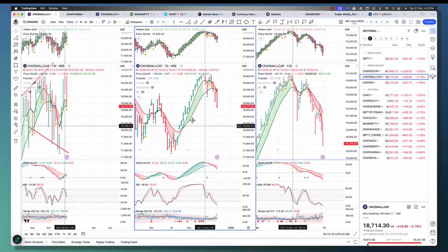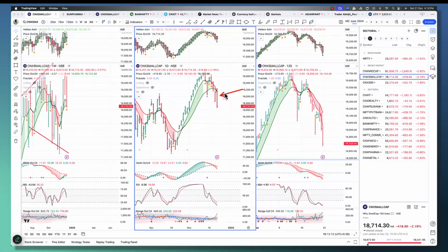It's a huge outside bar for the small cap index. And if you see any outside bars during Friday's trade, the range of the outside bar is a point of importance for you.